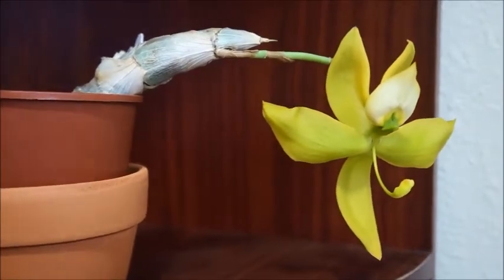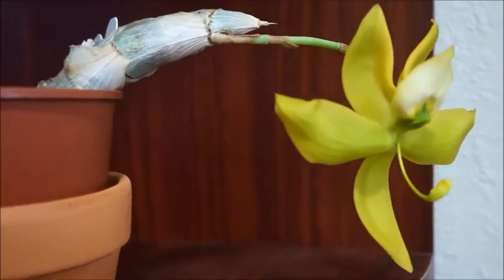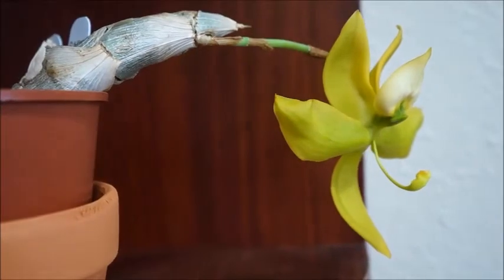Today we're going to take a look at my blooming Cycnoches pineapple popcorn.